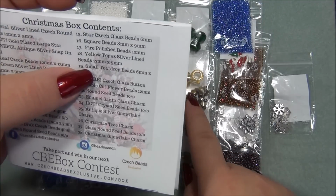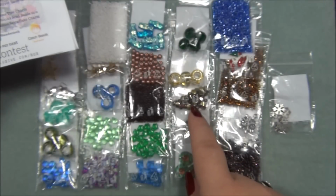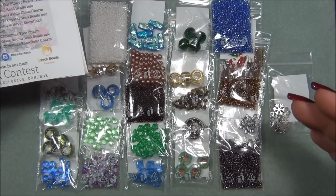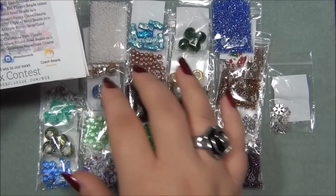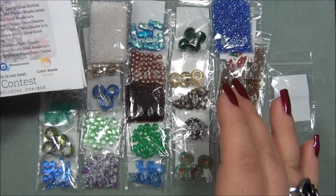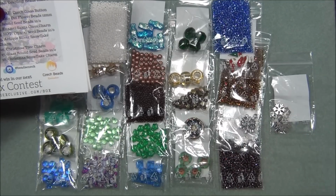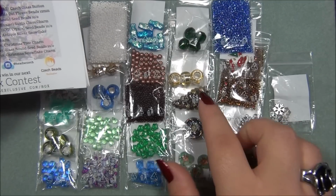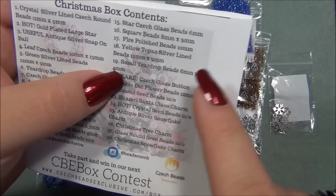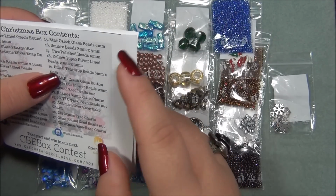This here says it's a small teardrop. That there is a boo-boo. These are actually pinch beads. So I don't know if my box just didn't get the teardrops. I do have 28 items, but sometimes they've said to me before that if they run out of an item that is in the box, that they'll exchange it for a different item. So that's what might have happened here, or they accidentally put the wrong thing on the paper. So it's one of those two things. Okay, where was I?